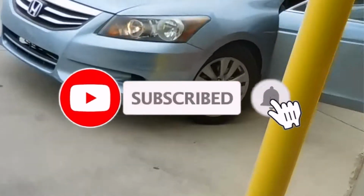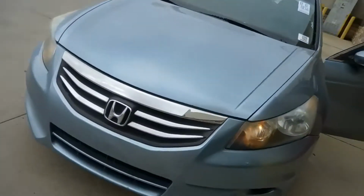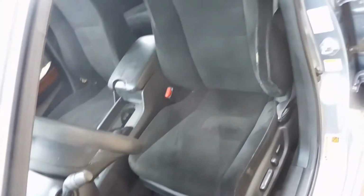We got started already, y'all. This is the car right here. We're gonna have it run through. Inside got cleaned up. We're gonna see what it does. I'm gonna go home because I'm not bidding on anything today, and we're gonna watch it on the computer.